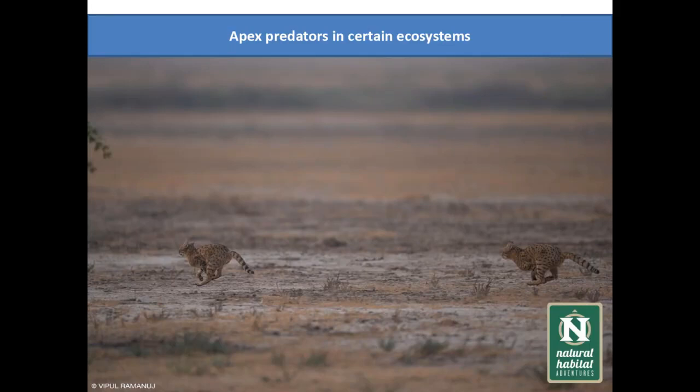So like I told you, the desert cat in Rajasthan and the jungle cat in some agricultural habitats are the apex predators. So we all know how important apex predators are and the importance they get in conservation. But if you look at small cats too, they are the apex predators in some of the areas that they occupy. And they require the same amount of importance for their conservation and their studies.